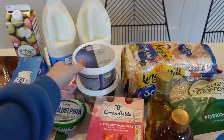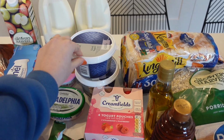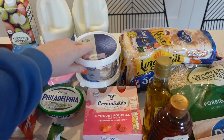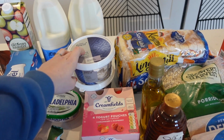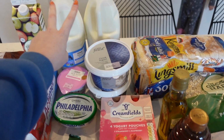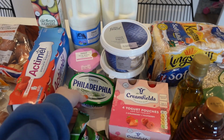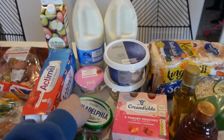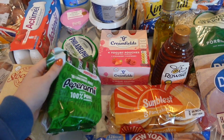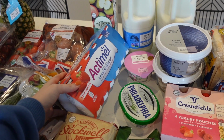Then this also doesn't help the budget. I usually buy the really expensive yogurt just because it's the only one that has clean ingredients. So these are £2.50 for each of them. Whereas if you get the Greek style yogurt, it's half the price, if not less. 4 litres of milk, sour cream, cream cheese for bagels, some yogurts, these for lunch, pepperonis, and then some Actimels.